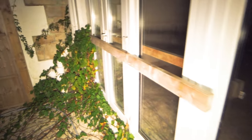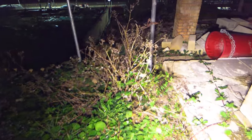It's just rooms of nothing. Looked like they were doing work, but then they stopped. So I'm just going to keep filming with the light on then. Sod it. I don't care. No, it's all seriously locked up. All the locks are on the doors.